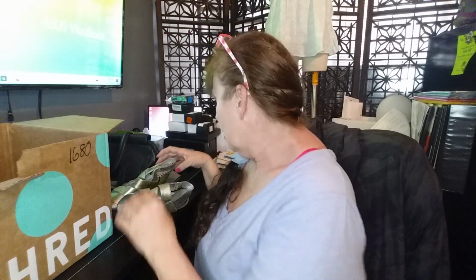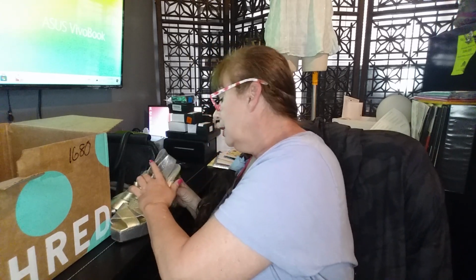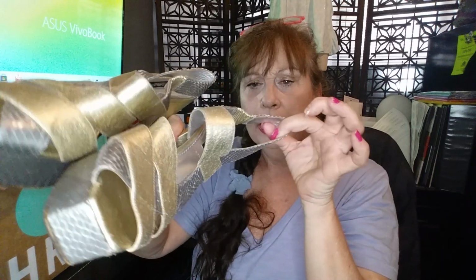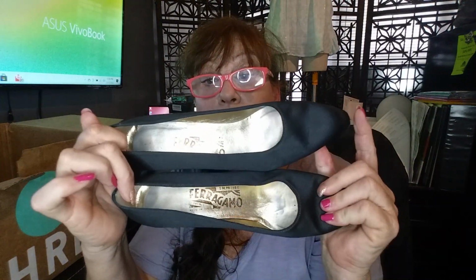I got the Gucci driving loafers. What did I say these were? I got the Dolce & Gabbana platform heels, block heels, nice. These are stretch, by the way. I don't know if I told you that. And the Salvatore Ferragamo shoes that I can get all day long at my thrift stores here. I don't know. Tell me what you guys think.